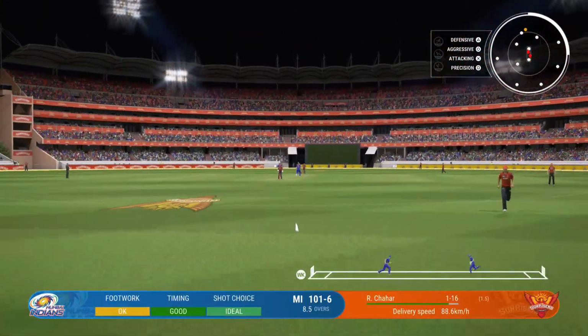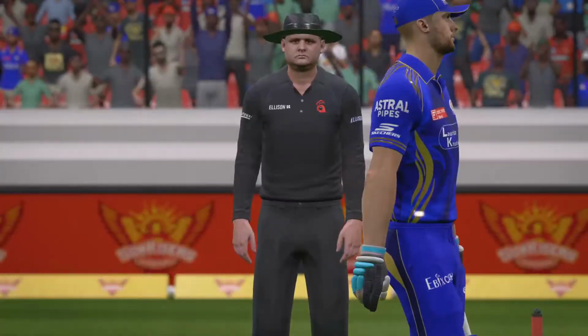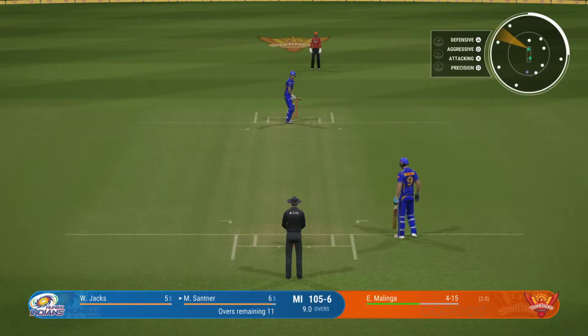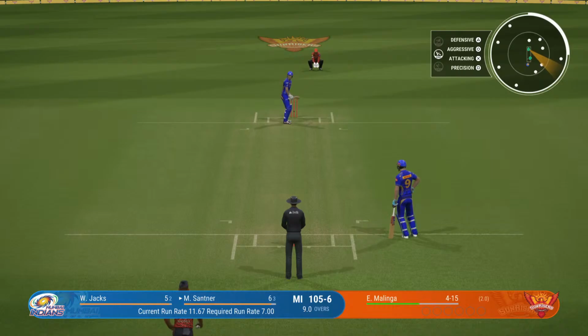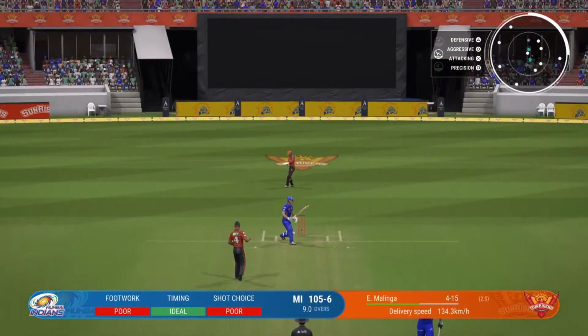Edge, keeper can't take it. Not sure anyone will cut that off now. Over Mumbai, 105 for 6. It's been a great bowling display so far. Would be very well deserved to pick up a 5th wicket today. Wow, that's missed a lot.